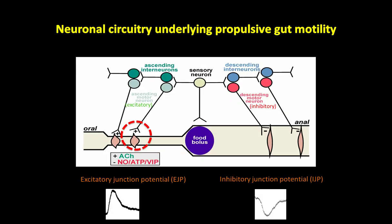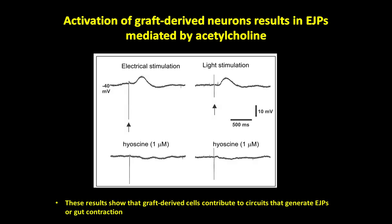Of course, next we wanted to see whether we were also generating neurons which contributed to excitatory inputs within these circuits. And excitingly, again, Rachel was able to show, like with electrical stimulation, specific light stimulation of our graft-derived neurons generated these excitatory junction potentials, which were blocked by the addition of this muscarinic receptor antagonist, hyoscine. And these data show that these graft-derived neurons contribute to circuits that generate EJPs, or gut contractions.